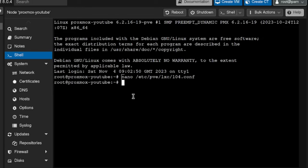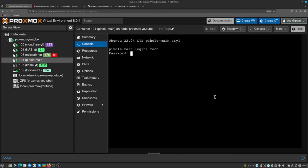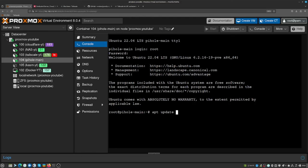So now I can go and run this LXC container. So start, and the container started. The default username is root, and the password is the one I chose during the create CT process. I'm logged in. The first thing I need to do straight away is apt update and apt upgrade the system to make sure it's all up to date.